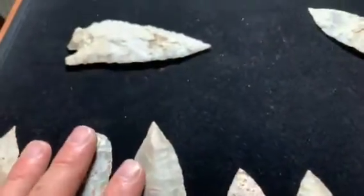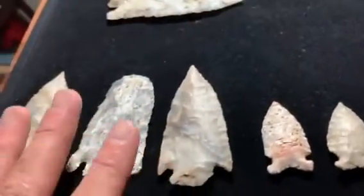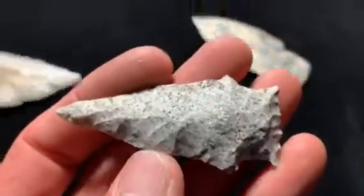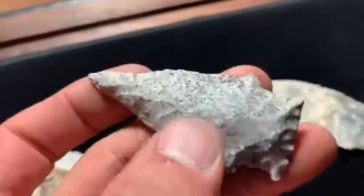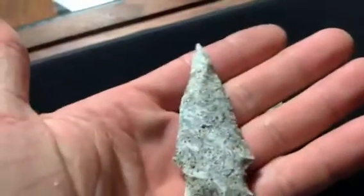Those 4 and these 5 here are from Richard, and these 2 here I got off of Brooksy. I like the grainy material like that. It's from the DH site. The worn down Edgewood.